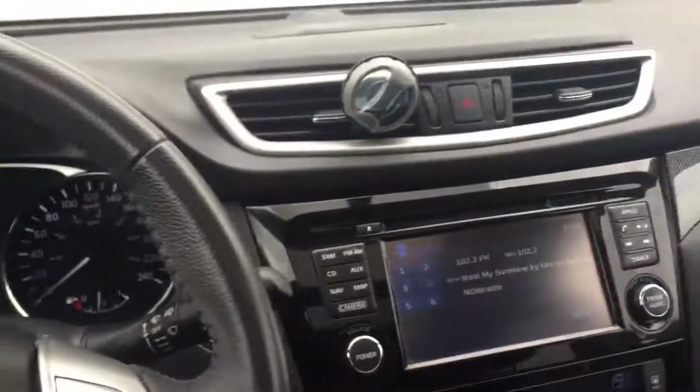Beautiful leather interior, blind spot indicators, Bose stereo, collision avoidance, blind spot indicators like I said, heated seats. Beautiful ride, folks, beautiful ride.